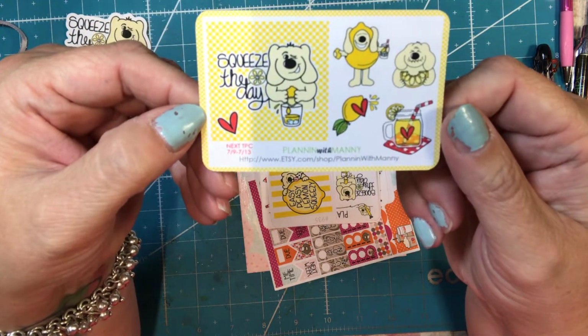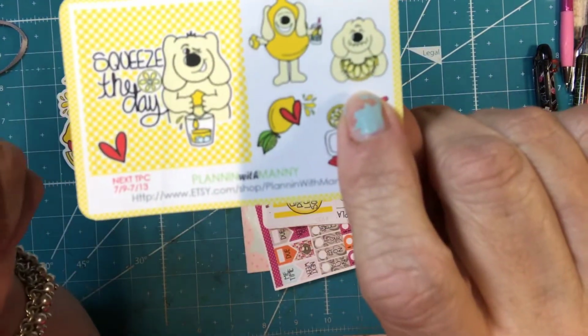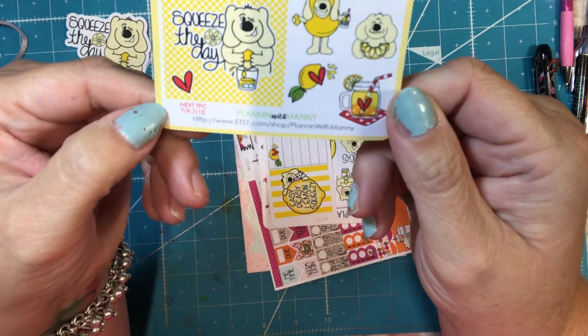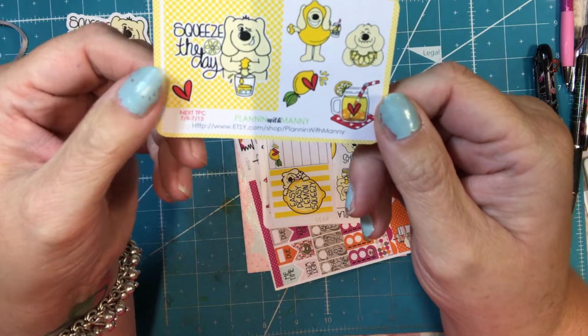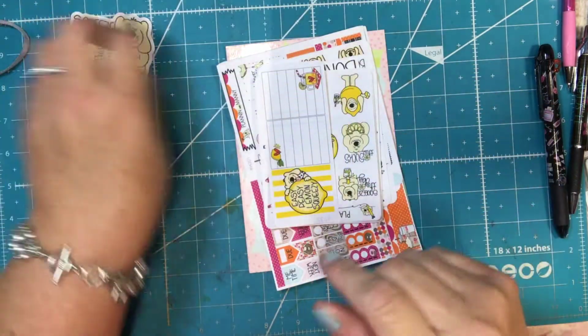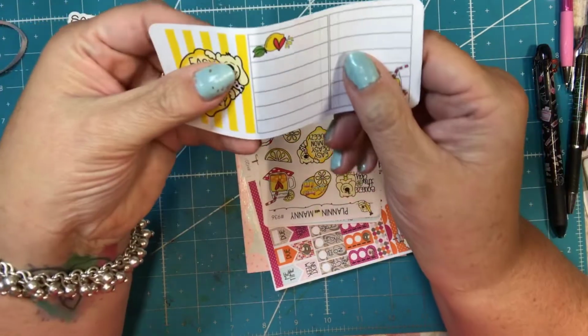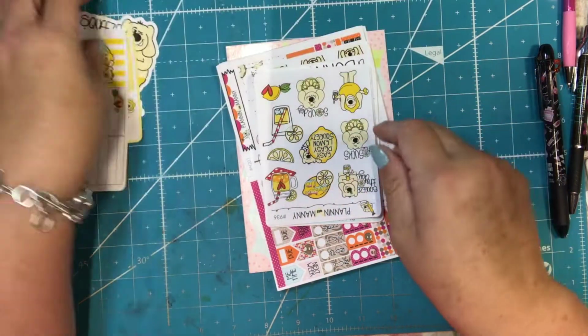this is her little sampler sheet. Look at, I don't know if you can see that, his little face is so cute, sucking the lemon. And again, this is Planning with Manny, no G on the planning, and it's on Etsy, so I'll try to remember to link it below. And this is really cute. It's one of those foldable planner ones. Adorable.